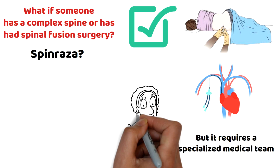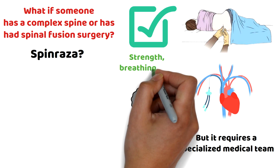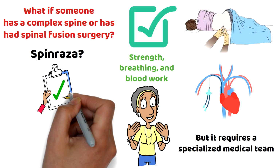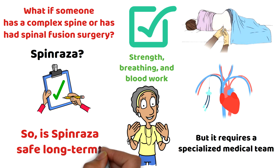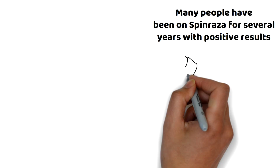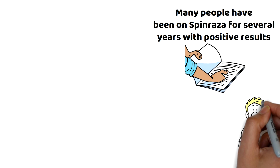Once on Spinraza, patients will undergo periodic assessments to monitor strength, breathing, and blood work. These routine checkups help ensure the treatment remains safe and effective. So, is Spinraza safe long-term? Current data says yes. Many people have been on Spinraza for several years with positive results. Long-term studies are ongoing, but the safety profile remains encouraging.